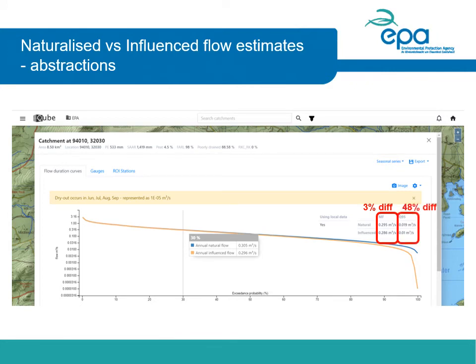When we look at the low flow that we typically experience, shall we say, August or September in a typical year, and if we look at the influence on the Q95, the natural Q95 here is about 19 litres a second, whereas the influenced Q95 is about 10 litres a second. So, you know, it's essentially a 48% difference in the model.